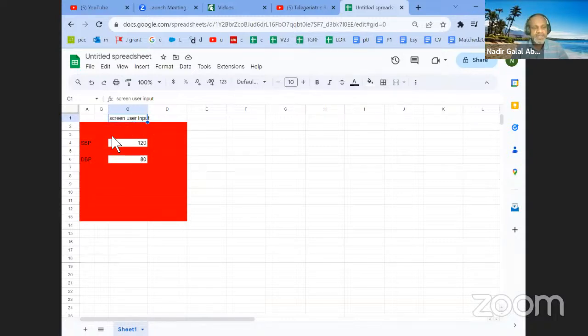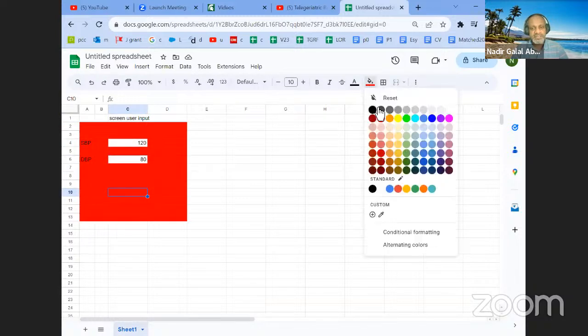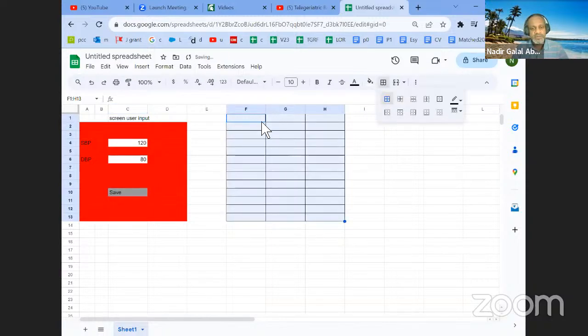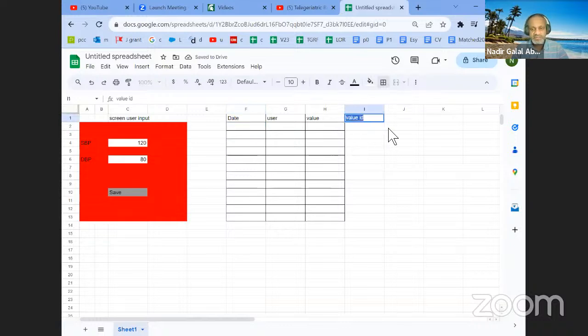So this is just a display for the user, and we want to get the input. So these two cells, and when they hit save, it will go to a table where we want to save the data. So a table with four columns. The first column is the date. As soon as I click here, the date will be shown here. And then this will come to the systolic, and this will come to the diastolic.